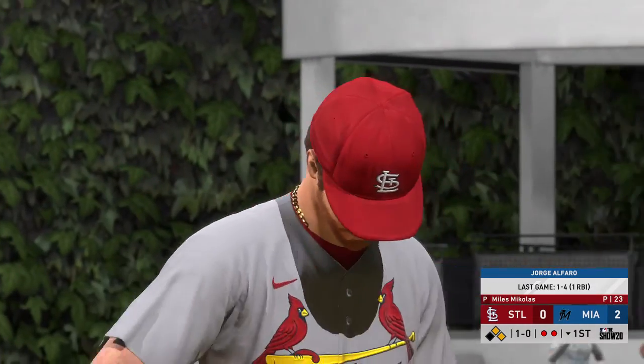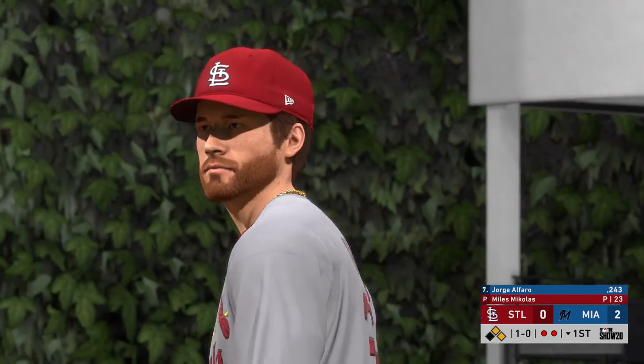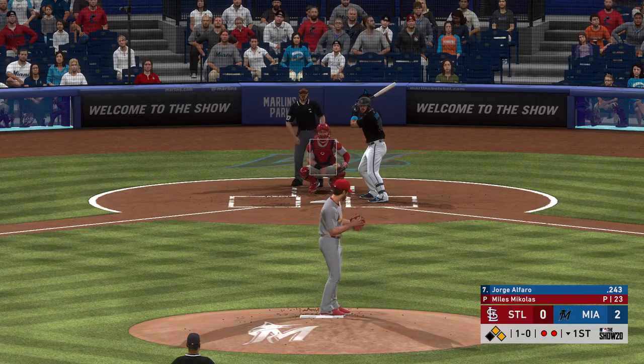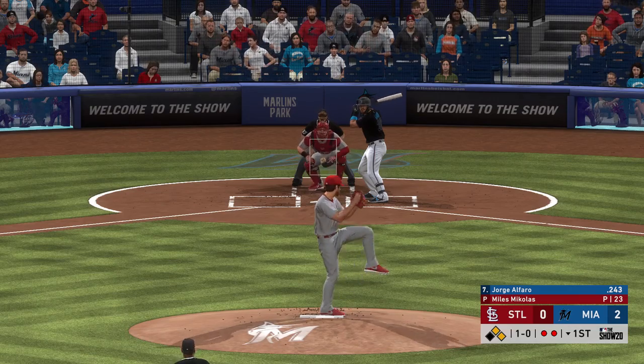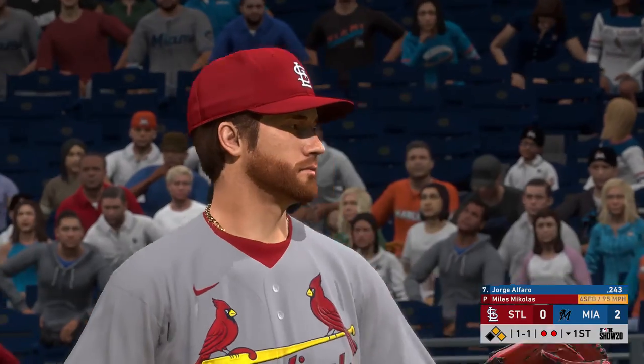I think this inning could have far-reaching effects in this game. They're really making him work, and unless he dials it in, it's probably going to limit how deep he goes into this game. In for a strike, it's 1-1.